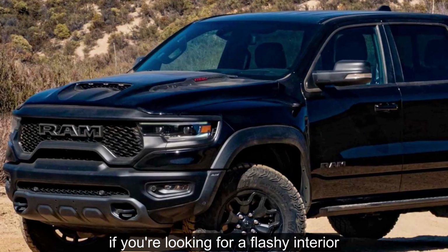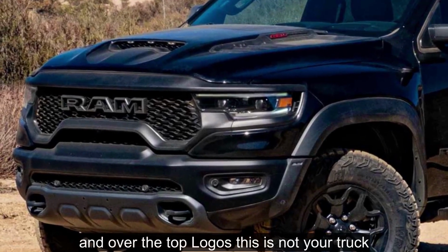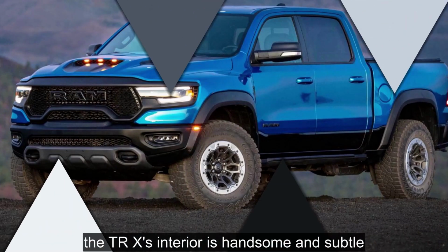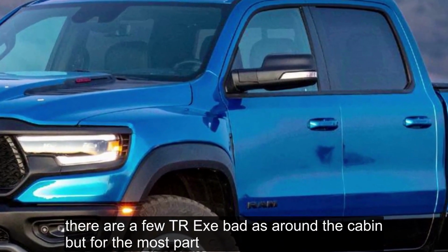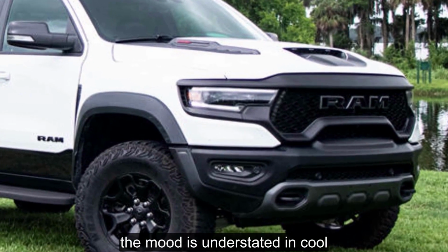If you're looking for a flashy interior with splashes of bright colors and over-the-top logos, this is not your truck. The TRX's interior is handsome and subtle. There are a few TRX badges around the cabin, but for the most part, the mood is understated and cool.